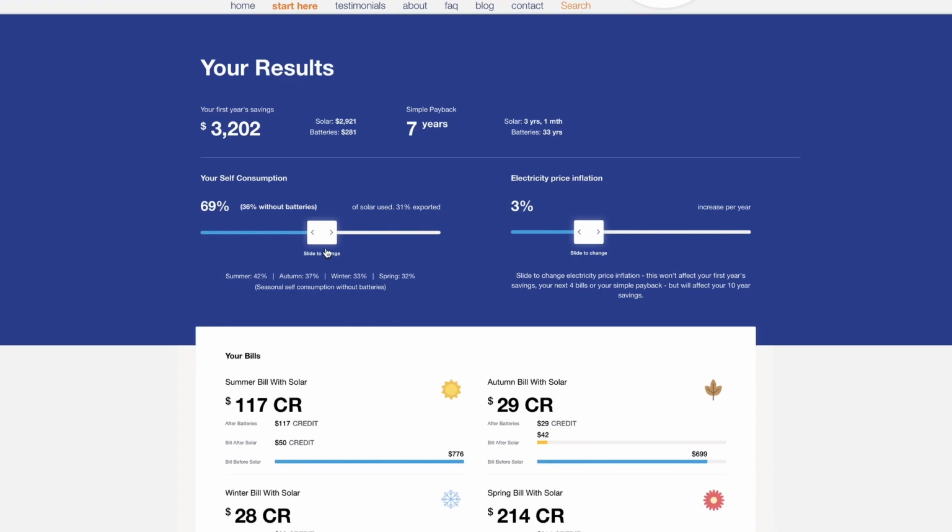So the results are in. We will change the self-consumption ratio back to 30% without batteries, so we can compare it with the previous results. The first full year's savings, solar and batteries, $3,164, and that comprises of $2,868 from the solar, but only $296 from the $15,000 battery.